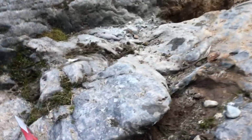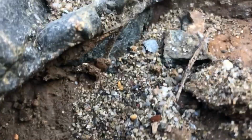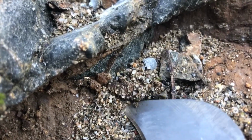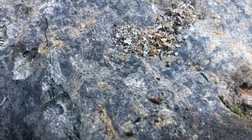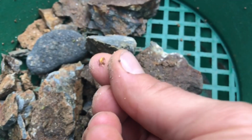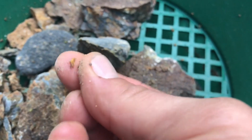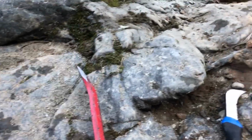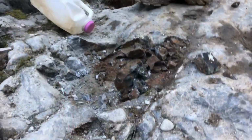All right, we got another couple pieces of VG in here. There's a piece right there. Where'd it go? There it is. That's a cool little piece. It's kind of bent. Right on. There's more in there too. Popping all these rocks off. This is going to be a good little spot, I think. That's a real good piece.